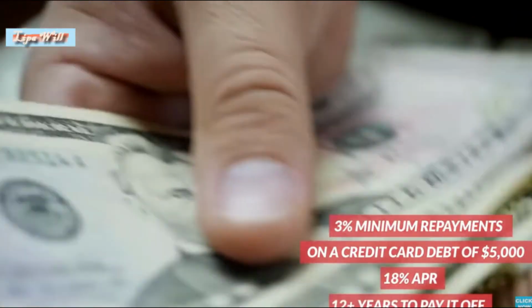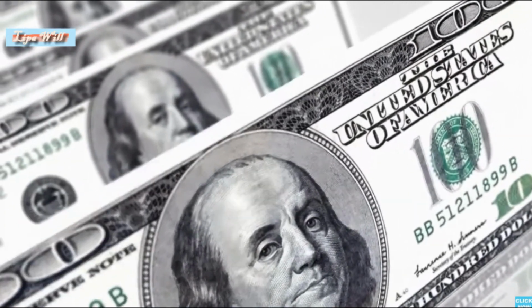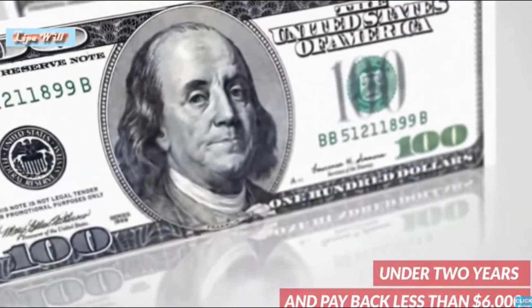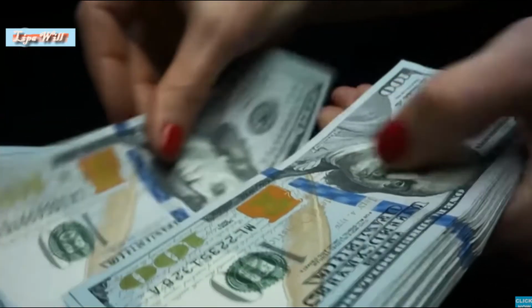it would take you more than 12 years to pay it off, and you'd end up paying back over $9,000 instead. However, if you increased your monthly payments by maybe $100, you'd end up clearing off your debt in just under 2 years and pay back less than $6,000. So basically, paying down debt faster equals guaranteed returns in your bank account over the long run.